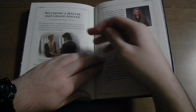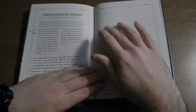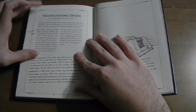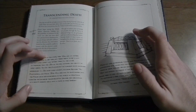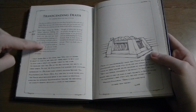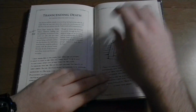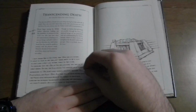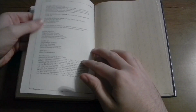and then just a quick section on Jedi Master and then Grand Master, and then this is the last section, Transcending Death. This is a pretty big section. This is actually the largest section written by a character. This is all Luke over here, and this is the actual textbook part. Luke really goes in depth with what he's experienced with Yoda, Obi-Wan, and then coming back. And then there's just the publisher's page.